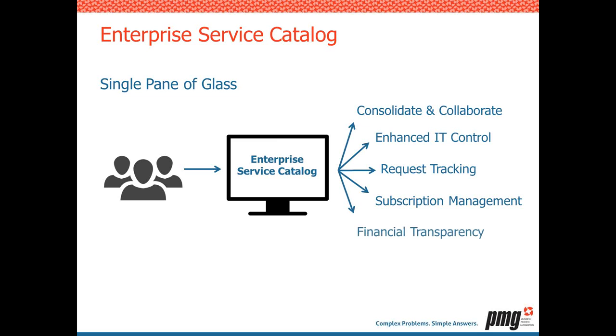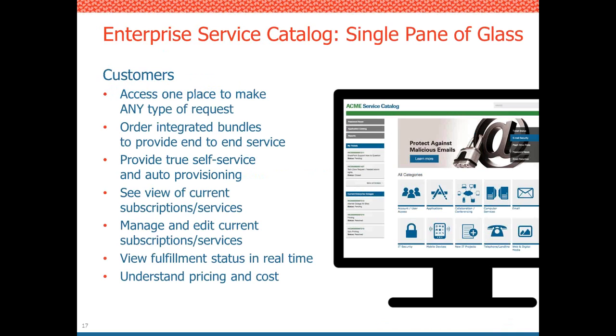And finally, you're going to have financial transparency, which is really what it's all about, right? You're going to want to see what your spend is. You're going to want to see what your costs are, so you can have a little bit more of a foothold over those. So how does this all work?